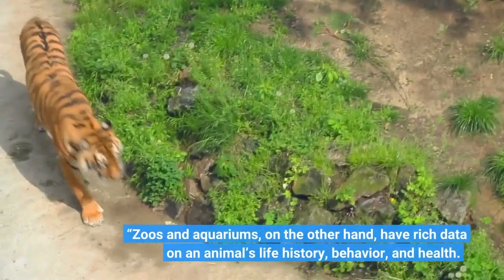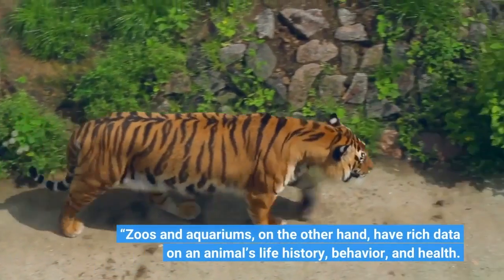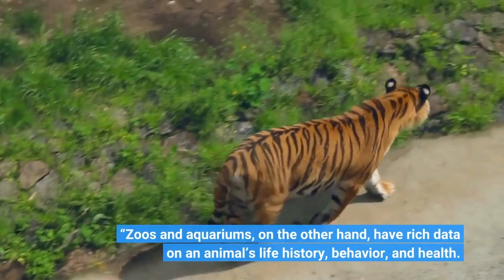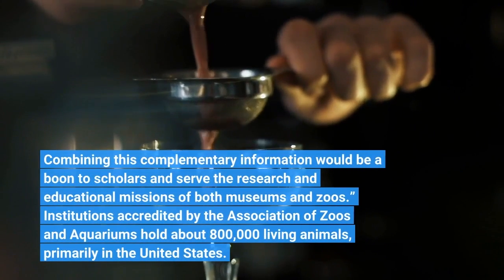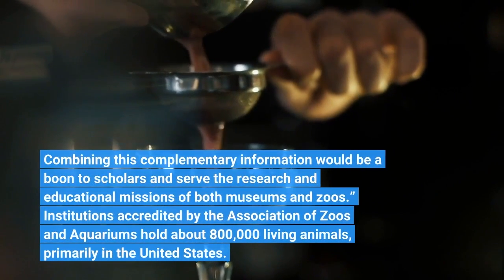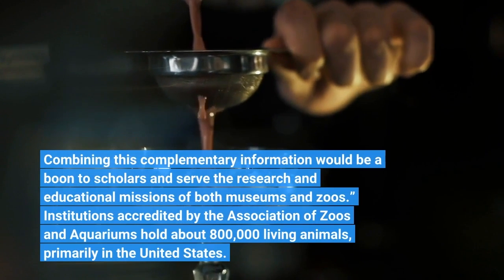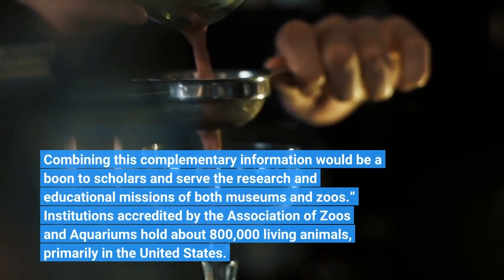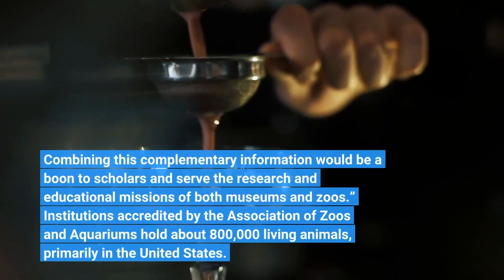Zoos and aquariums, on the other hand, have rich data on an animal's life history, behavior, and health. Combining this complementary information would be a boon to scholars and serve the research and educational missions of both museums and zoos. Institutions accredited by the Association of Zoos and Aquariums hold about 800,000 living animals, primarily in the United States.